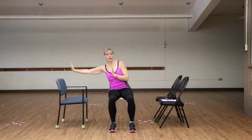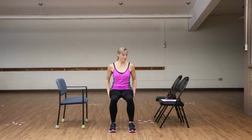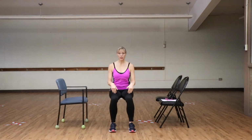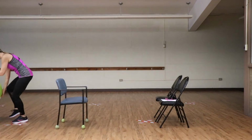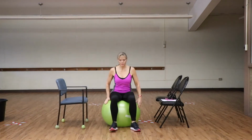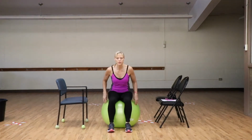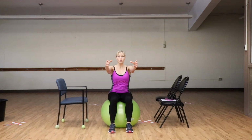So if you happen to lose your balance, you have a wall to touch to each side of you, and then the corner of the wall you will actually touch if you start to lose your balance. So again, it's a progression to going from a wider seat to a nice narrow seat. The largest progression is to sit on a moving object. My favorite piece of equipment is the ball. It's got so many good uses. But for those of you who want to progress in seated, try sitting on a moving object.